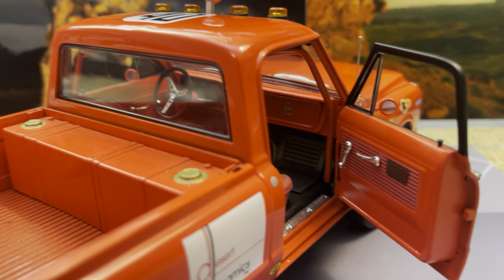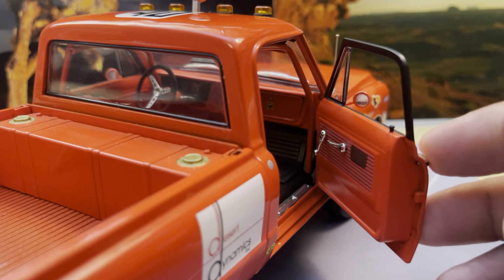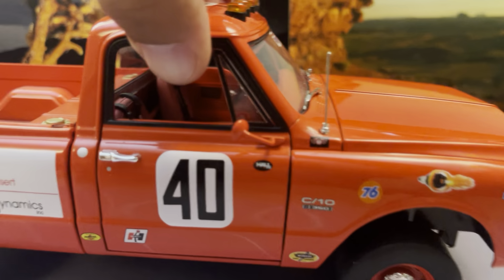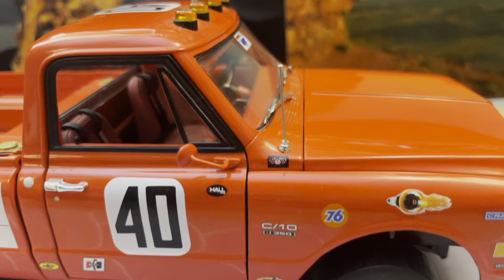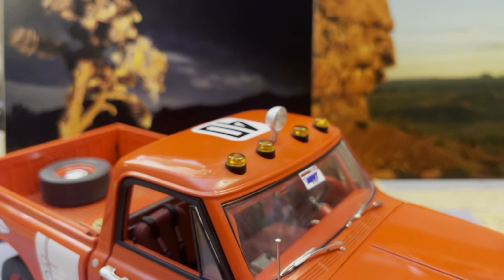They put in a roll cage. It had that 3-spoke racing steering wheel. Door gap is good. Also have the painted mirrors. This is a piece of metal. This is like a pin, basically. They have the spotlight. That was supposed to be a Lucas unit.